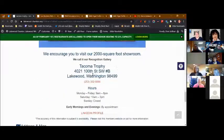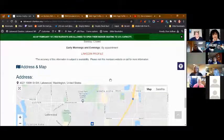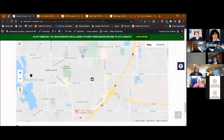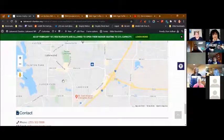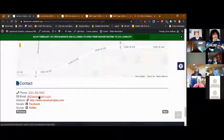And just go through and make sure that her location is correct, her hours, her phone number, and then her LinkedIn profile, et cetera. And then it shows her location on the map as well. So if you zoom in, you can see that it's the exact location of where she's located. And then her phone number, email, address, Facebook, and Twitter.